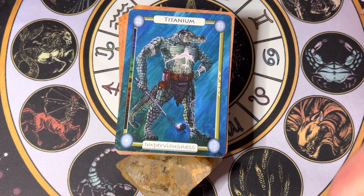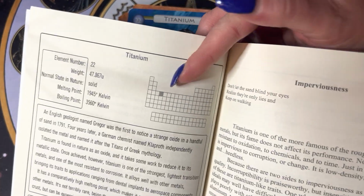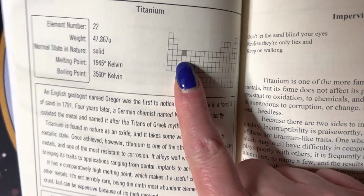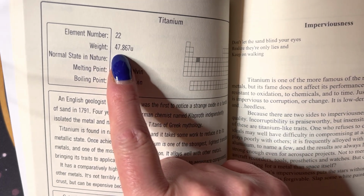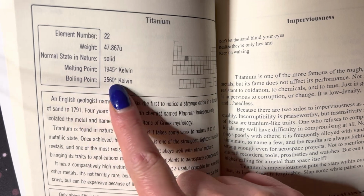So now there's a lot of information. I am absolutely not going to read it all, but to give you an idea, it shows you where it is on the chart, which is super nice. Gives you the element number, 22. Gives you the weight, normal state and nature, solid. Gives you the melting point and the boiling point.